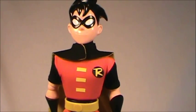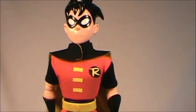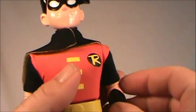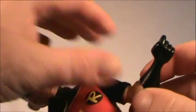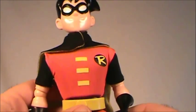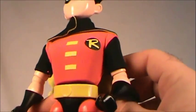being a Tim Drake fan and seeing that they finally were putting him in the animated series really just made my day. It was a big deal for me, just being a Robin fan, to see that Tim Drake was finally getting his just rewards, or his just desserts, I guess, as you will. He was kind of out of frame right there. Kind of working on his joints.